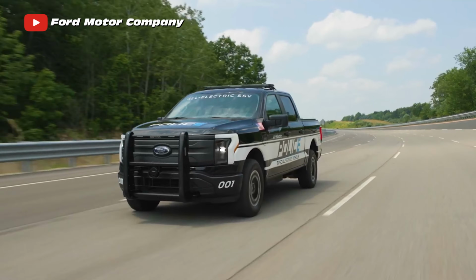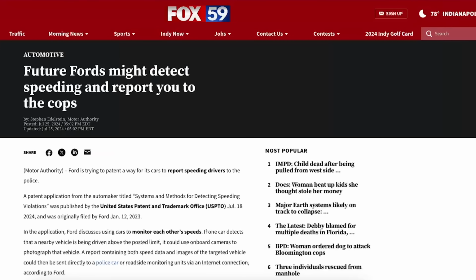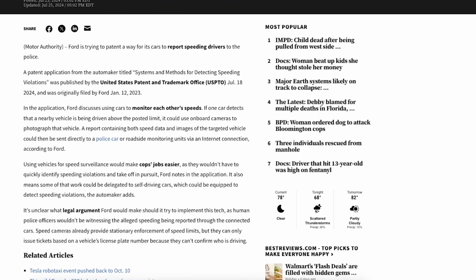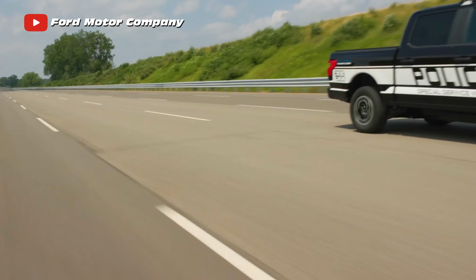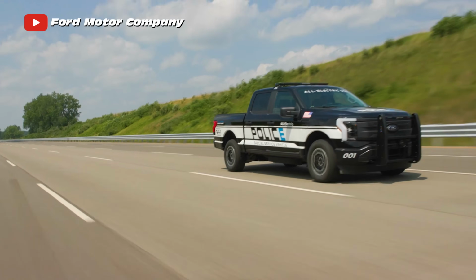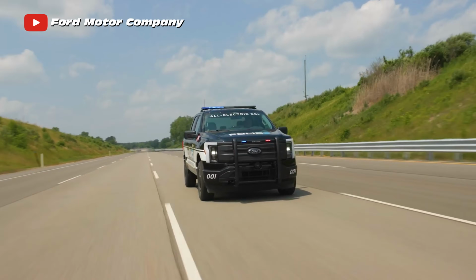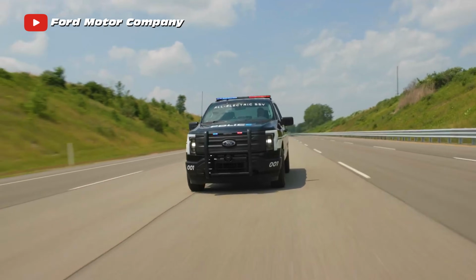Let's start with this. It's going to blow your mind. A patent application was filed by Ford, and it was titled Systems and Methods for Detecting Speeding Violations. That got my attention right away. The application was published by the United States Patent and Trademark Office on July 18th of 2024. Ford initially filed for the patent on January 12th, 2023.